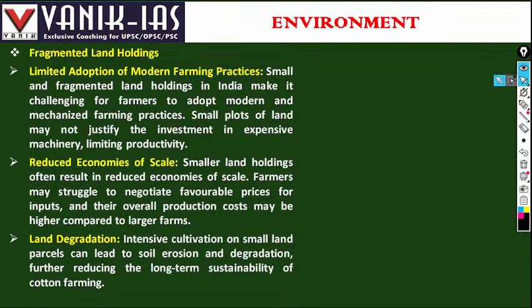Reduced economy of scale. Smaller land holdings often result in reduced economy of scale. Farmers may struggle to negotiate favorable prices for inputs, and their overall production cost may be higher compared to large farms. Land degradation. Intensive cultivation of small land parcels can lead to soil erosion and degradation, further reducing the long-term sustainability of cotton farming.